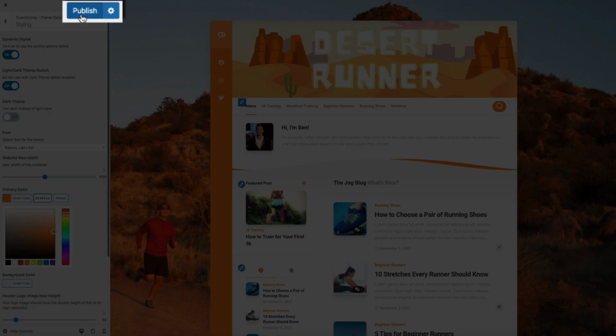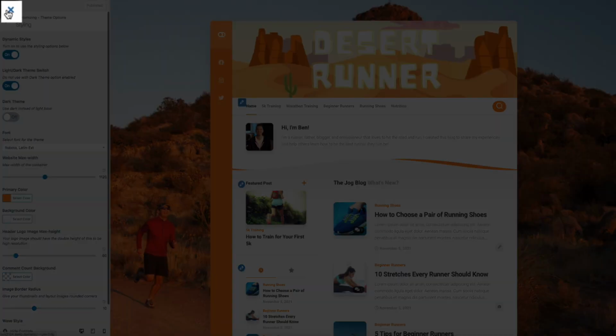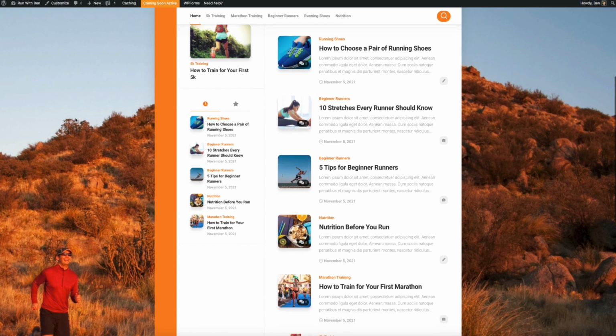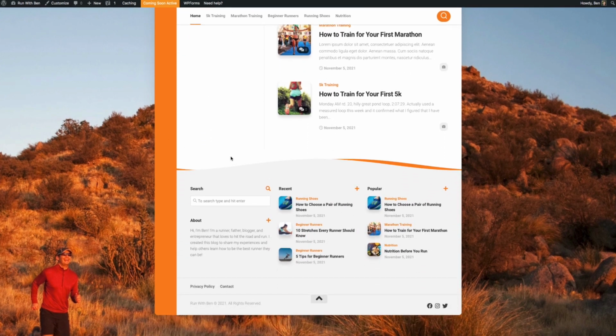Okay, let's publish these changes. And exit the customization menu to check it out. And amazing. It's so cool how a few small tweaks can change the entire look and feel of your blog. Plus, the box style theme makes it super easy to do.